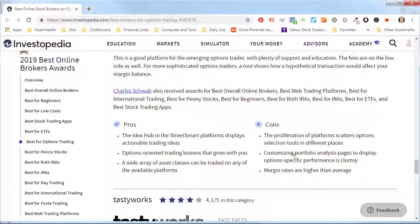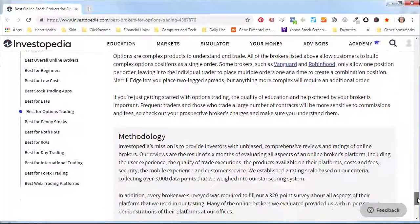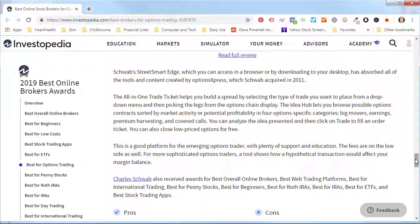Schwab, you really need some of these platforms. You need multiple screens. I ran Schwab using 6 screens, right? And so it gets challenging to run some of these platforms on 2 screens, and 1 screen is really limiting. So that's one thing you want to keep in mind. And tastyworks, newcomers may be overwhelmed. It says some asset classes are unavailable, limited portfolio analysis. They say it's a very stable platform, which is interesting. So that's pretty cool. And that's it. So that's Investopedia's take.